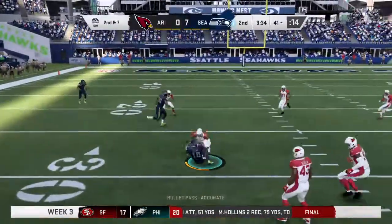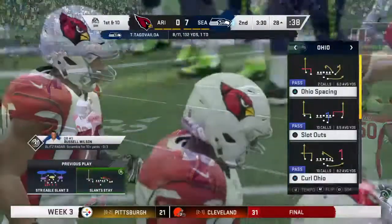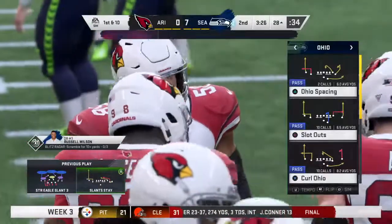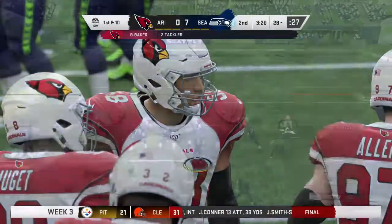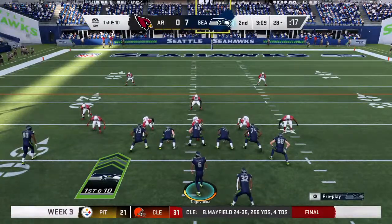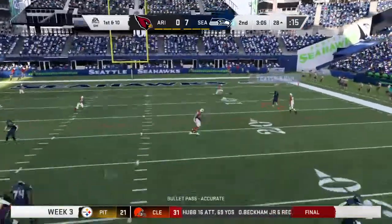Now a man open down the middle of the field. And he's going to get this inside the 30. And they're going to have another first down as the tackle's made here at the Cardinals' 28. You can see the time and effort and thought that they put into their passing game because it was evident right there. It looks like a simple pitch and catch, but you and I both know.